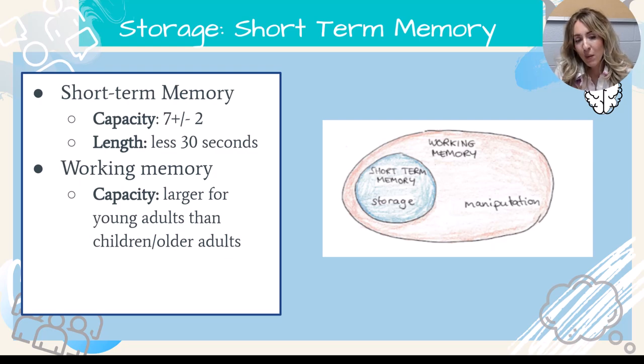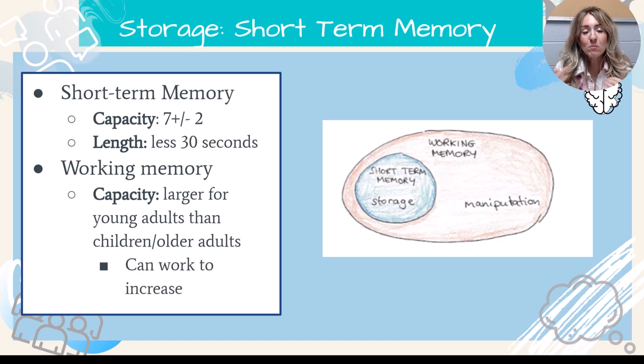What we do know about the capacity of working memory is that it is larger for young adults than for children or older adults. Young adults, let's say from the ages of 16 through their 30s, probably have a larger working capacity. They can take more information in, use more pieces, and figure out problem solving easier, better, and faster than children or people who are in their 50s and older. We also know that there are some things you can do to increase your working memory. There are different ways you can practice to help hold more information in your working memory.